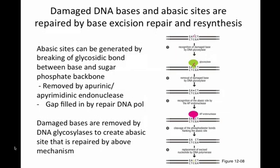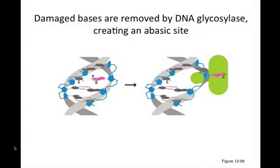Is that called depurination? No, because depurination is just removing your purines. Breaking your glycosidic bond, which is between your backbone and your base, creates an abasic site. Okay, so damaged bases are removed by DNA glycosylase, which creates your abasic site.